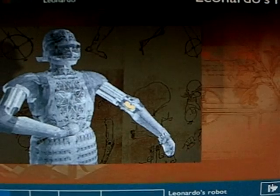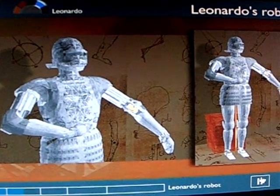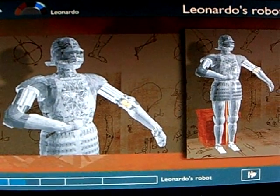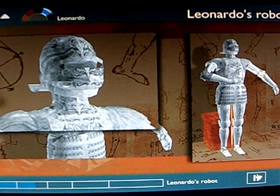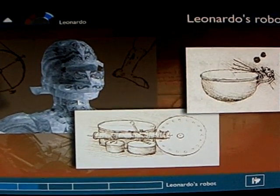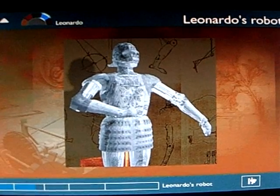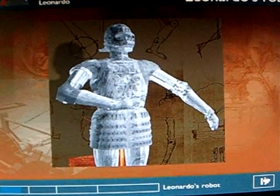This armored robot knight was designed to sit up, wave its arms, and move its head via a flexible neck while opening and closing its anatomically correct jaw. It may have made sounds to the accompaniment of automated drums. On the outside, the robot is dressed in a typical German-Italian suit of armor of the late 15th century.